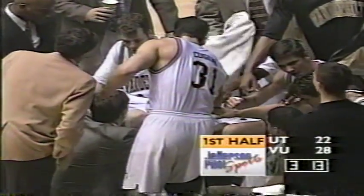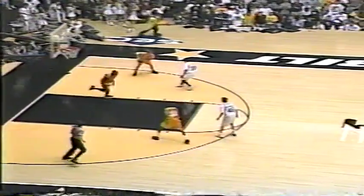Basketball at Memorial Gymnasium finds Vanderbilt leading Tennessee 28-22. Field goal shooting, both teams 41%. Tennessee 7 of 17, Vanderbilt 9 of 22. Each team with 1 3-point shot made. Tennessee +2 in rebounds. The Volunteers guilty of 9 turnovers, Vanderbilt 6.